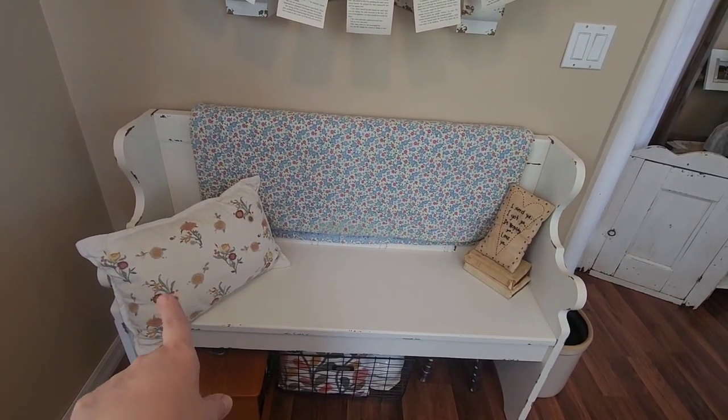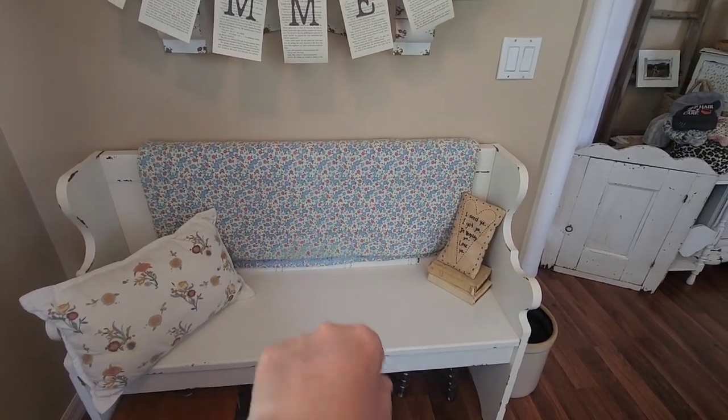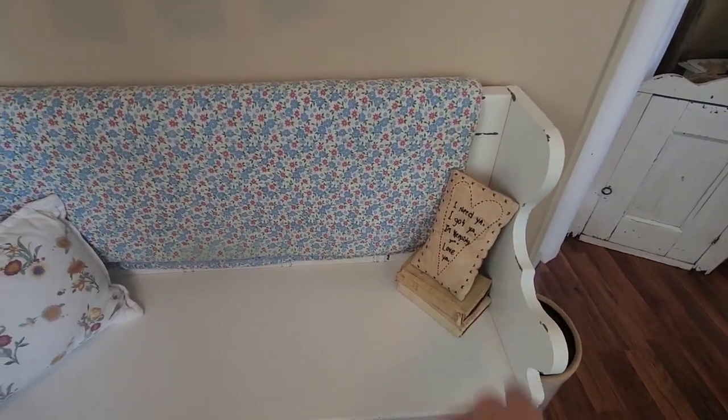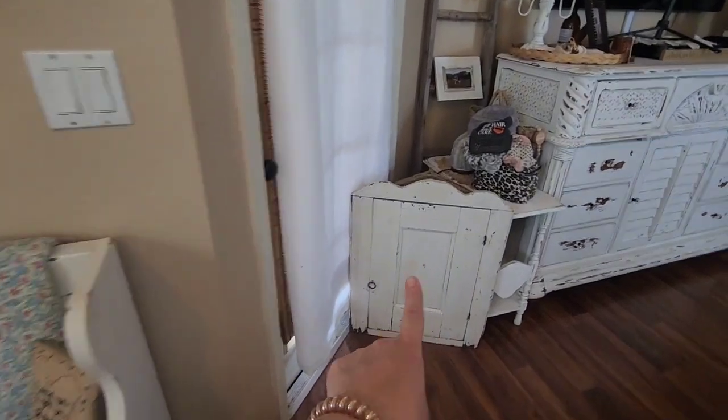This is a thrifted pillow, and I really like it. I think it's so pretty. This is a quilt. It's not thrifted. It was a gift. A couple of my vintage white Bibles. And I have this here.